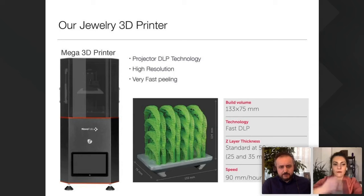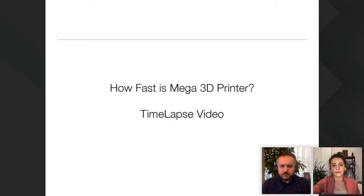Just to mention, our 3D printer is called Mega 3D printer. We use projector-based DLP technology. It's a very high-resolution projector. And we use a special technique called very fast peeling. Fast peeling means the way that it separates from the resin tank is very, very fast. We can reach speeds of around 90 millimeter per hour when you cure at 50 microns on the Z layer. So I'll show you actually how fast this can be.